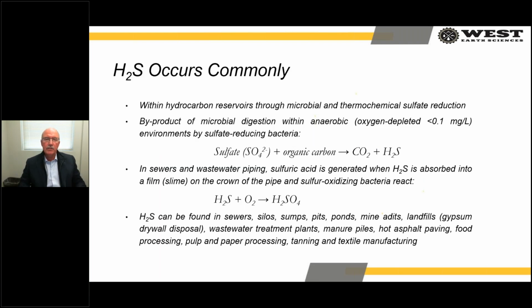So now let's move on to H2S. H2S occurs pretty commonly. A lot of you have taken H2S Alive trainings, and so you're well aware that it occurs with oil and gas operations, especially sour liquids and sour gas. It can also occur as a byproduct of microbial digestion. Basically you get sulfate compounds, a source of carbon, the right bacteria, and you'll end up generating H2S in situations where you get anaerobic digestion. That occurs quite commonly in sewer systems, but it can also be found in silos, sumps, pits, treatment plants, paving operations. So H2S still occurs pretty commonly.